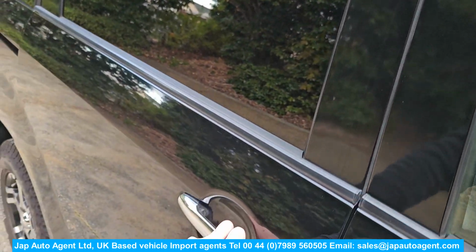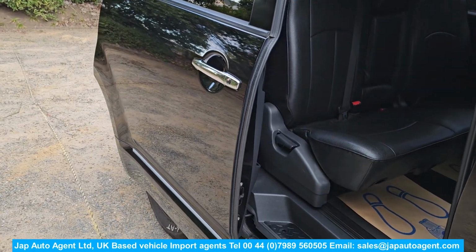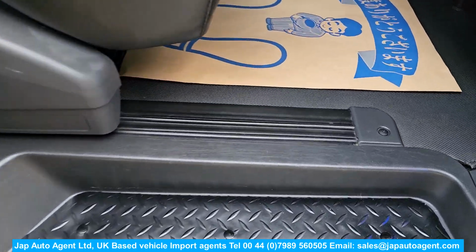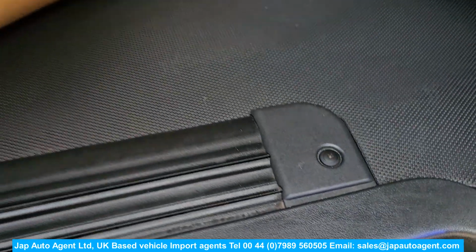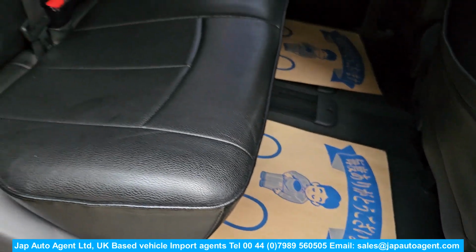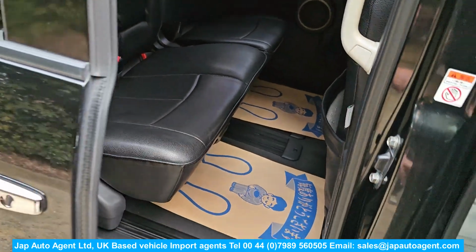It's got the rain trim. Some people call them wind visors. They're not. They're for keeping the rain out when you open the window in wet weather. Again, you'll see this mat now where he lifts it up. So it's plastic on one side, carpet on the other, and it's turned over to protect the original carpet.